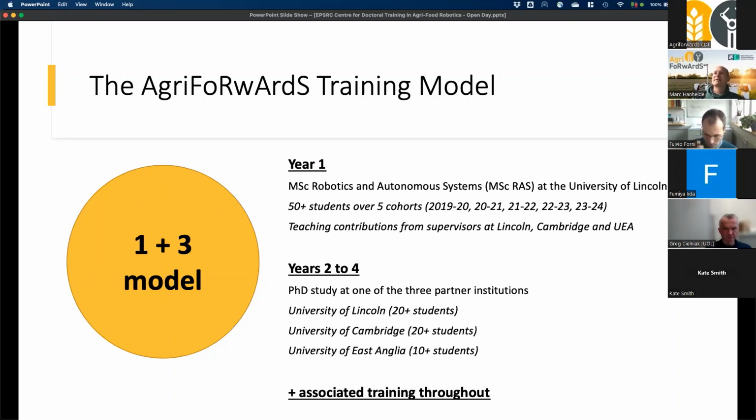So you see that's usually a cohort of around 10 per year. So you will be part of that. You're not the only ones who are doing this MSc RAS. There's other students who are not CDT members, but are still joining this MSc phase. That is with teaching contributions, of course, from people at Lincoln, but also from other partner institutions that contribute to this MSc delivery. And then from year 2 to 4, you're actually doing your PhD either at Lincoln, Cambridge, or East Anglia.